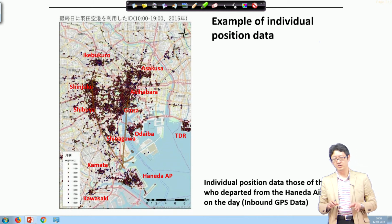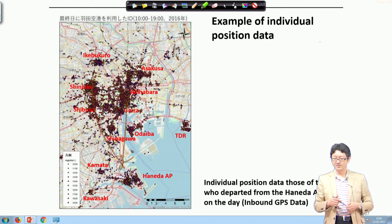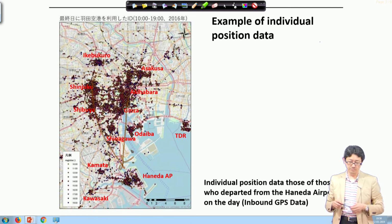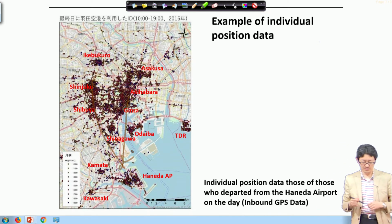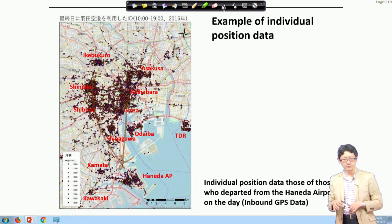At this moment, we understand the difficulty in providing tourism courses for them, but by checking their behavior carefully, maybe we can do something. This kind of analysis was very difficult, even impossible, 10 years ago. So the situation might have dramatically changed within these 10 years.